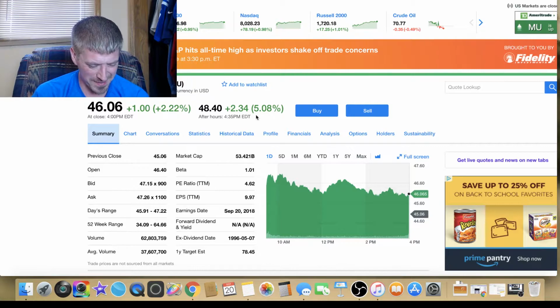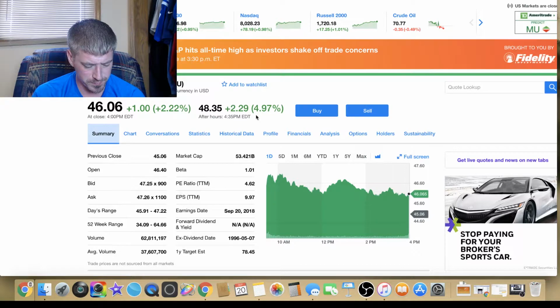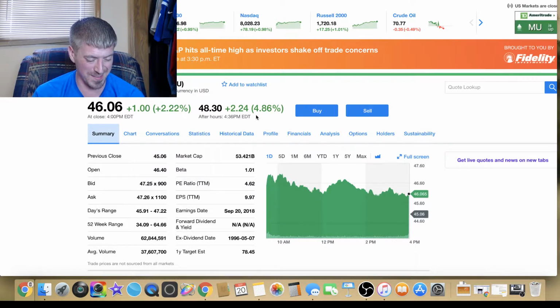I love it. I'm going to log into my Robinhood and see how the position's looking. I bet I'm up close to 10% right now. I'm at 7.21% return right now. And I was actually negative on this yesterday.